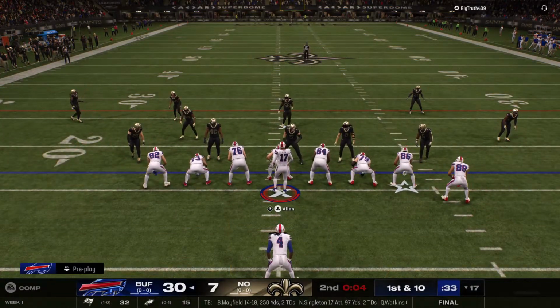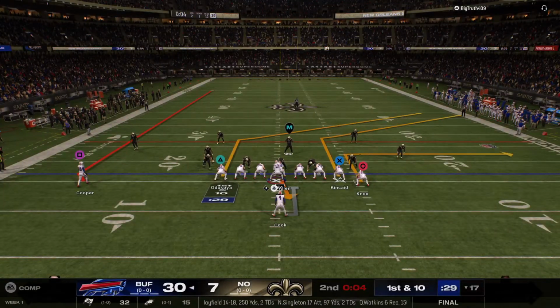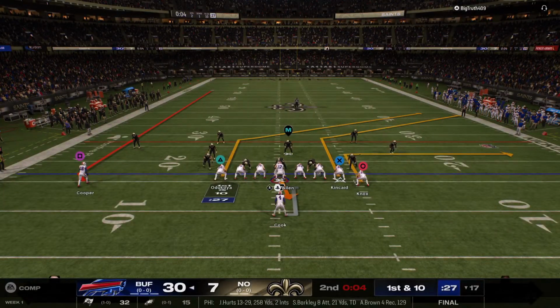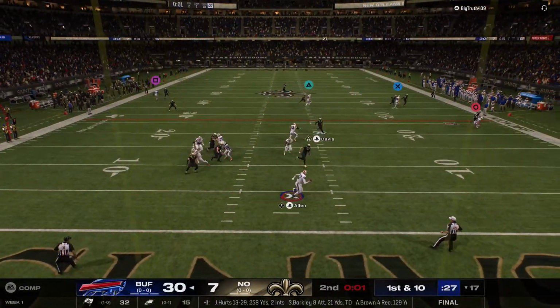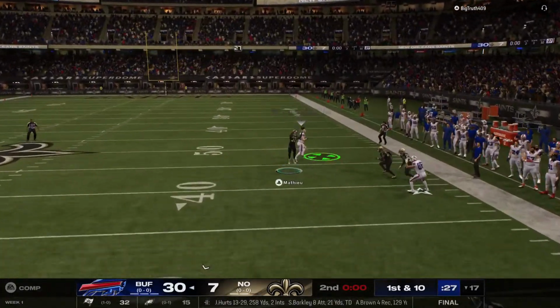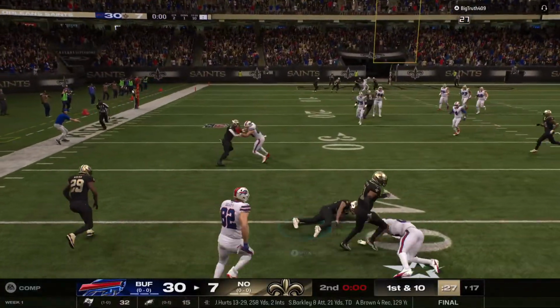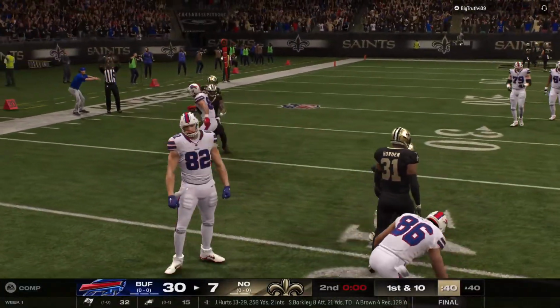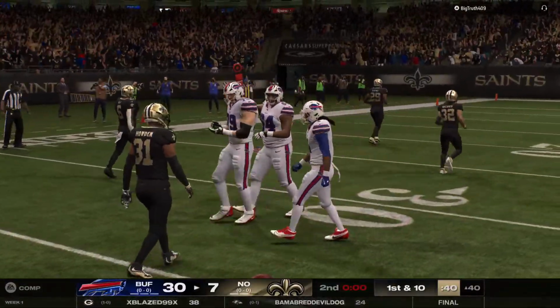It's a 3 tight end look as they have it 1st and 10. They go play action now. Here's Allen. He's going to let this one go deep. And he will be brought down on what will be the final play here in this 1st half.